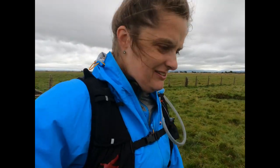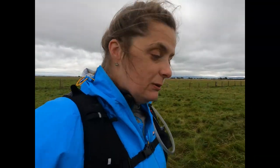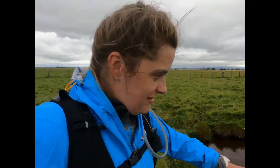But I'm getting a bit tired now. It's hard work trudging through the mud, and I'm having to keep doubling back because I keep missing a bridge and having to go back to cross one of these little inlets. But yeah, hopefully I'm nearly at the end.